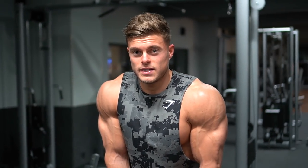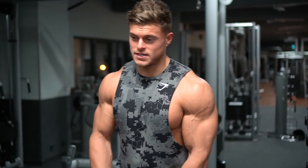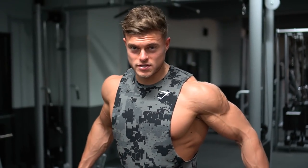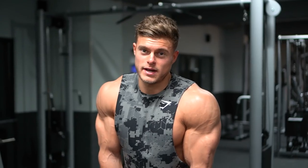If you have a weak rear delt, start your shoulder workouts with a rear delt exercise like a face pull or a reverse dumbbell fly like I did. And yeah, focus more on that area to create that 3D look.